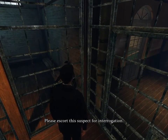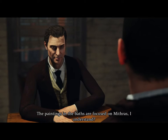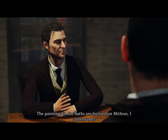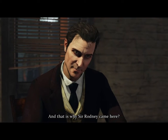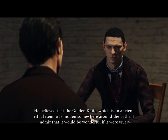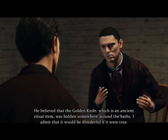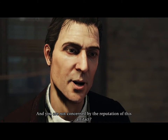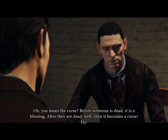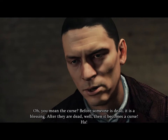Please escort this suspect for interrogation. The paintings in the baths are focused on Mithras, I understand. Yes, they are what make this place remarkable. And that is why Sir Rodney came here? He believed that the golden knife, which is an ancient ritual item, was hidden somewhere around the baths. I admit that it would be wonderful if it were true. And you are not concerned by the reputation of this artifact? You mean the curse? Before someone is dead, it is a blessing. After they are dead, well, then it becomes a curse. Ha!